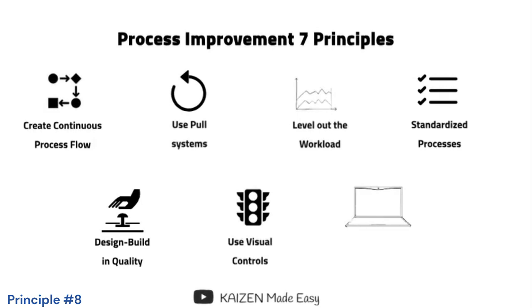The 7 principles of process improvement. Create continuous process flow. Use pull systems. Level out the workload. Standardized processes. Design build in quality. Use visual controls. Technology to support people and processes.